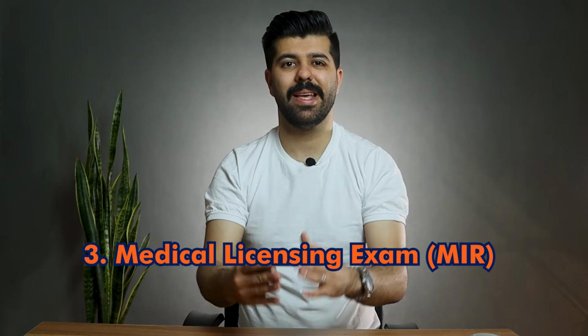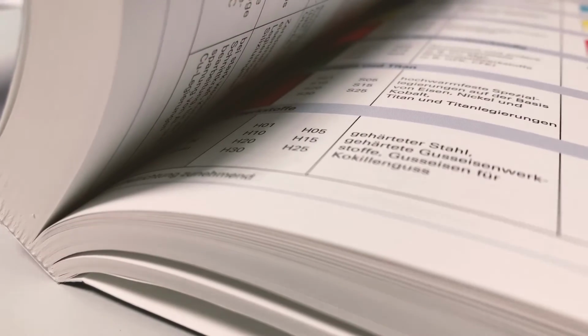Number 3, medical licensing exam, known as MIR. To specialize in medicine in Spain, FMGs must pass the Médico Interno Residente (MIR) exam. This comprehensive exam ranks candidates and determines their specialization and hospital placement for residency. Preparing for the MIR requires a very comprehensive understanding of various medical fields, and many candidates take a preparatory course to enhance their chances of achieving a high rank in this exam.